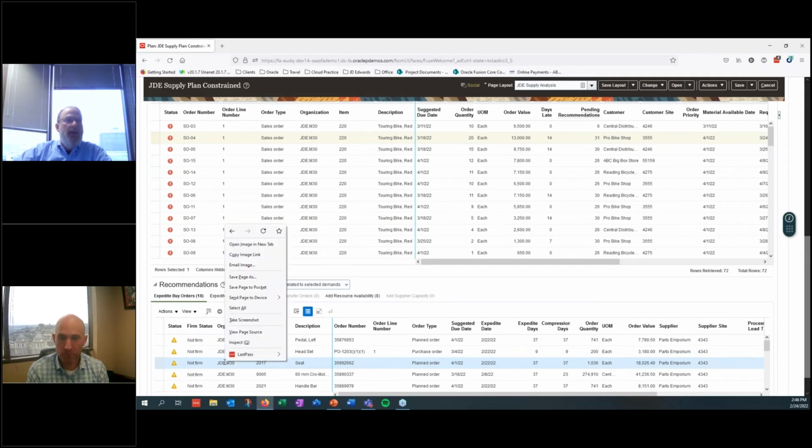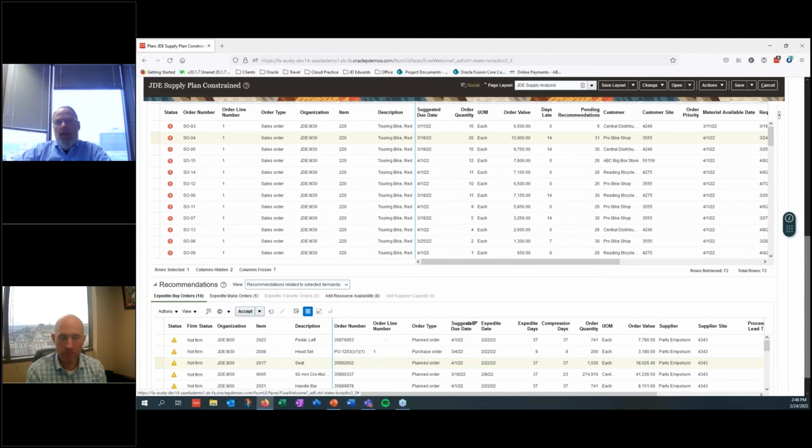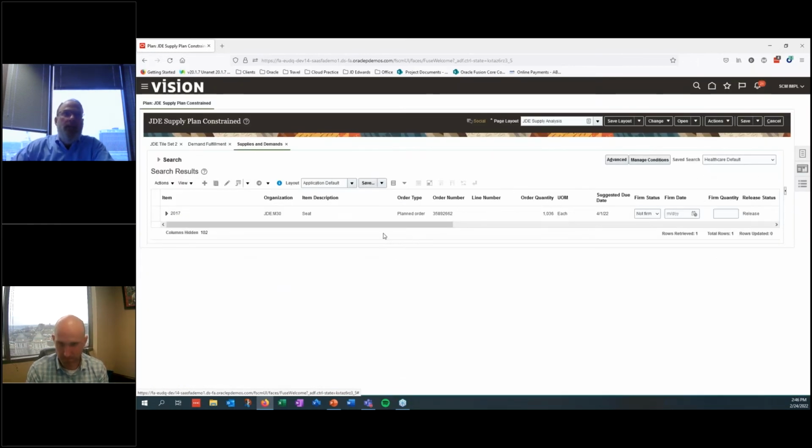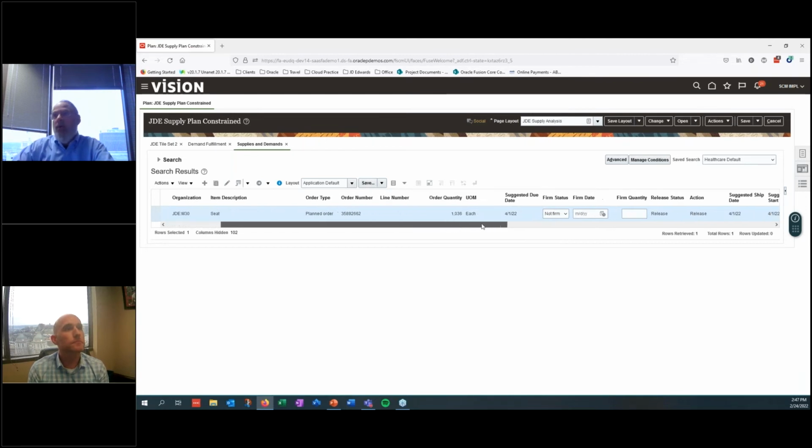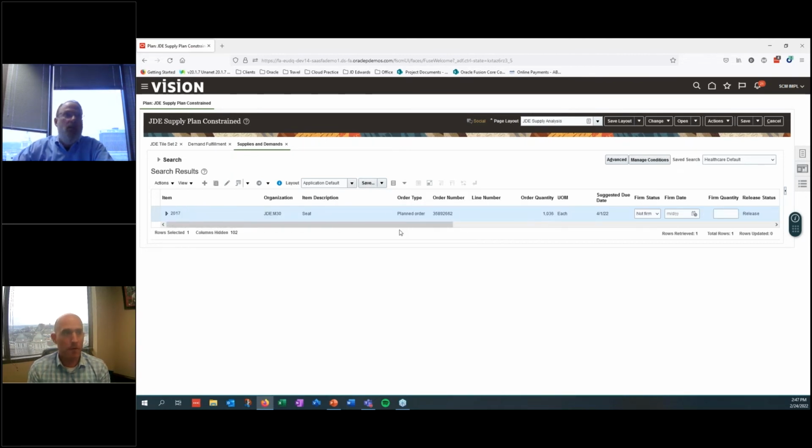And from even here, I can drill into more details. I can go to the area called supplies and demand. What supplies and demand does is allow us to really get down to the nuts and bolts of what I want to do. In this case, I just selected one, I could have multiples here, but this is telling me this planned order needs to be executed. I can change the date, I can say, okay, I've talked to the supplier, I want to change the date. I can change the quantity and say he can't give me all of that, or I'm going to ask for twice what I asked for, and he's able to supply it. Maybe we're going to change the shipping method. So there are lots of things that we can do here.